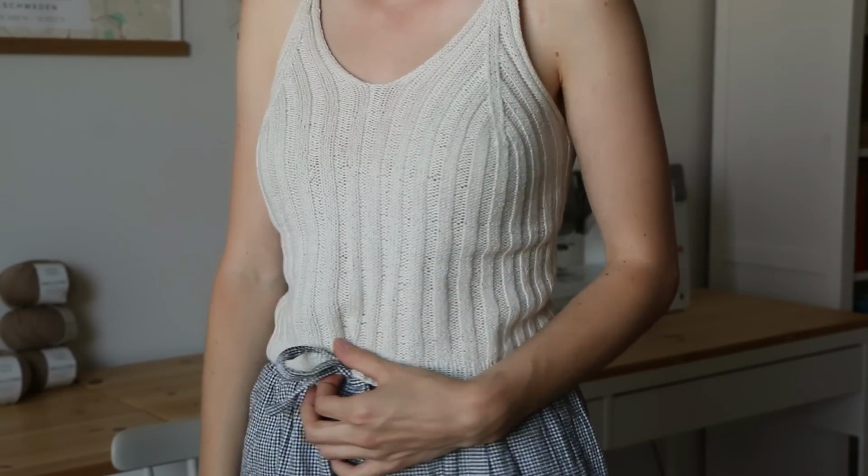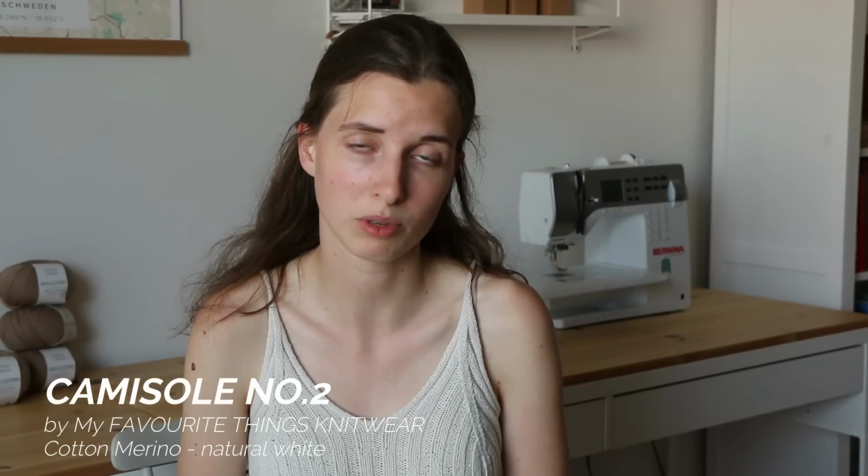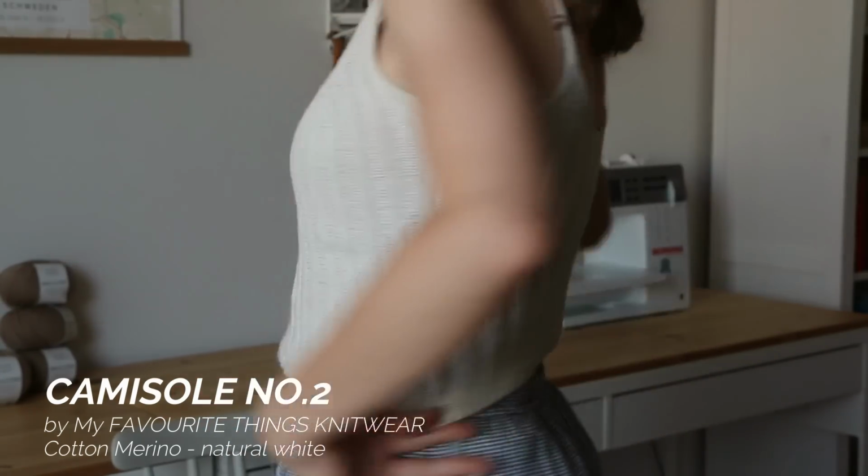Probably we can start with what I am wearing today. This is Camisole number 2 from My Favorite Things Knitwear, made with cotton merino from Knitting for Olive. I made it this spring, and it looks like this on the back, and I really like this camisole. I'm wearing it quite a lot, and it's also great for hot days like today, so it's a perfect summer piece. And I have also made another one, so that could be included in the video about all my knits. But let's start with some finished objects I have today.